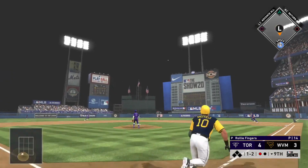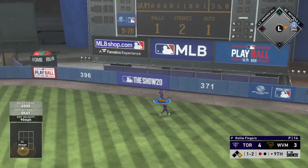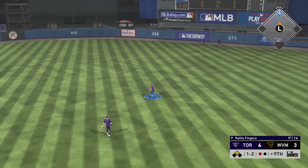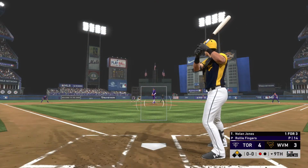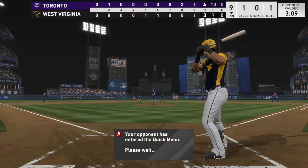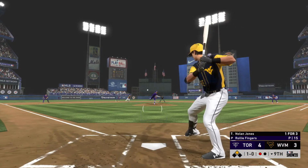Hit in the air toward the gap in right center. Center fielder giving chase, but he can't make the play as it finds the outfield grass. And there's your tying run at second base with a one-out double. At the plate, Nolan Jones. As the first pitch sinker misses to him, it's ball one. Hey, this isn't going to be an easy save. These guys are making him work for this one.